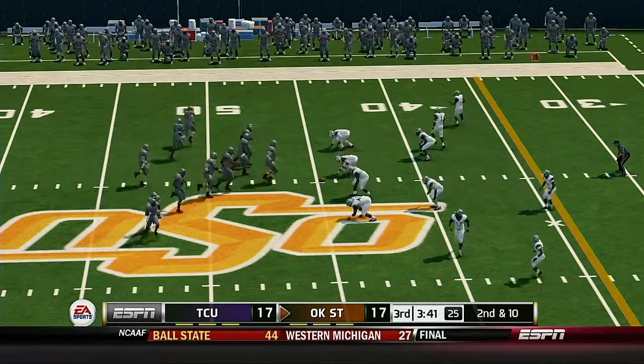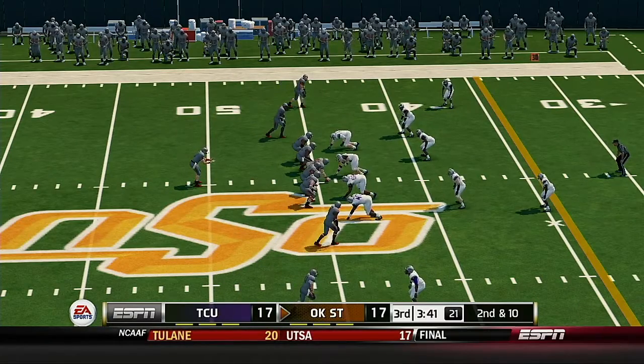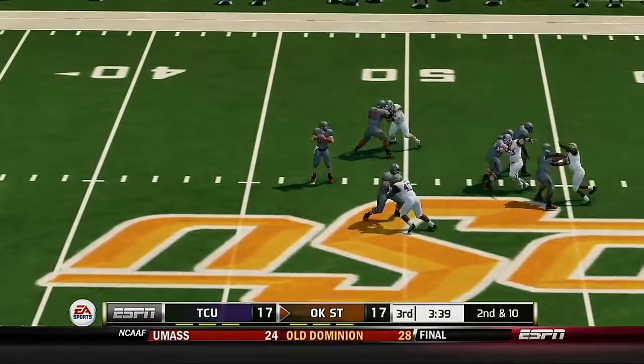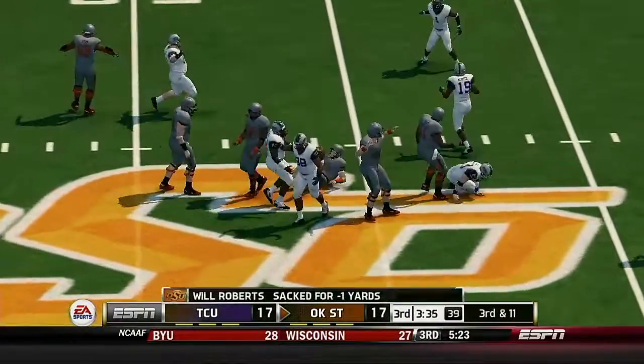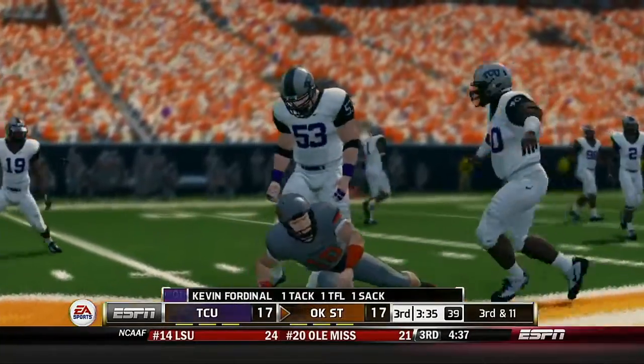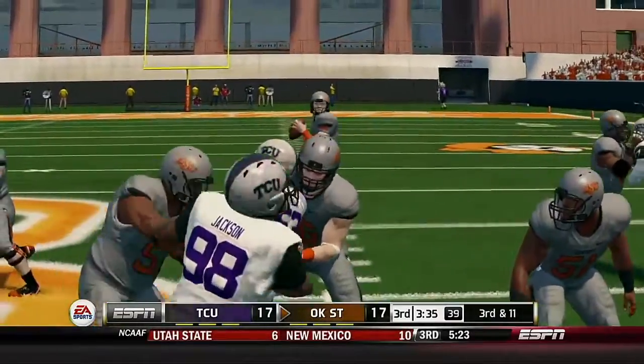From the 45-yard line, second down. They'll line up with 5 wide receivers. Scrambling around, and they got him. They get to the quarterback and end that play before it even got started. This young man didn't even have a chance to make something happen. It's tough to find your receivers when the defense is in your face like that.